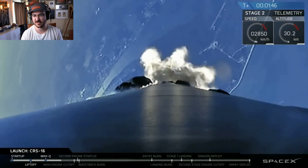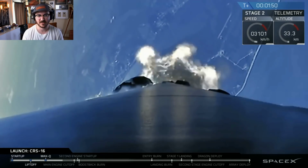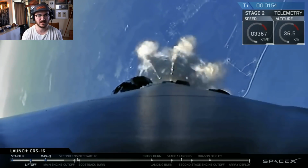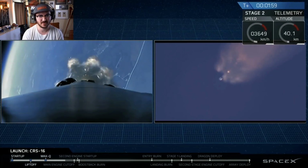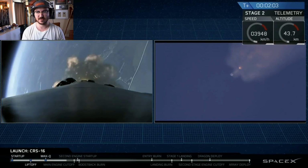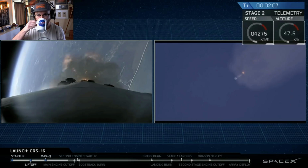So pretty. Great view looking back from the first stage camera, Cape Canaveral in the background as we head northeast towards the International Space Station orbit. Next major activities coming up in about 25 seconds. We'll have shutdown of the 9 first stage engines, stage separation, and ignition of the second stage to propel Falcon 9 and Dragon into Earth orbit.